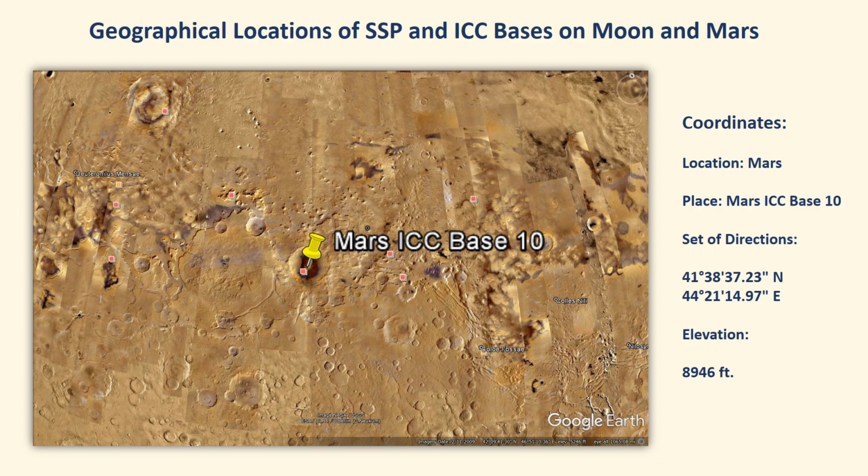Mars ICC Base 10, location Mars. Set of directions: 41, 38, 37.23 north, 44, 21, 14.97 east. Elevation: 8,946 feet.